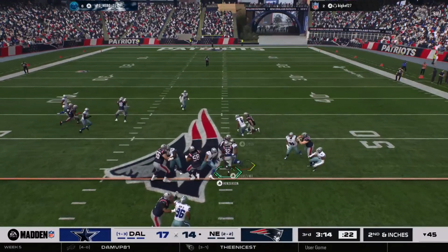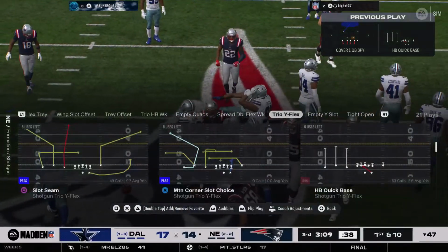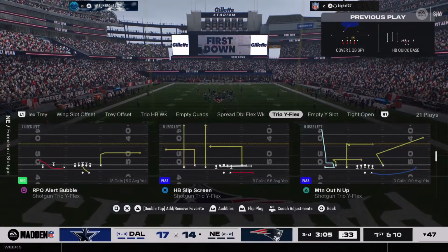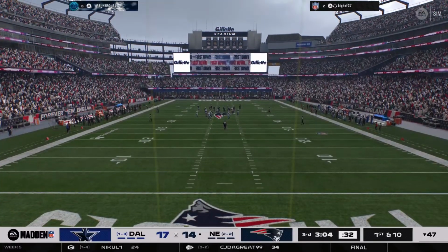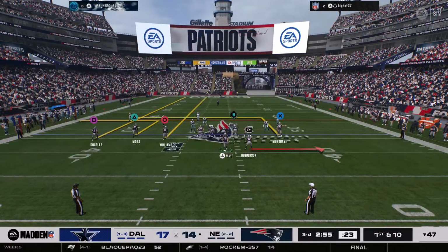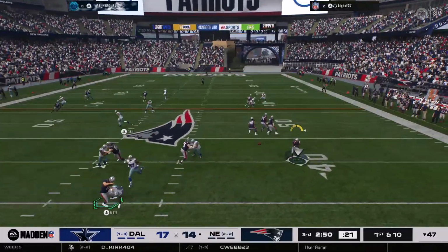They run straight ahead with Henderson. He'll take this for a couple, but the official signals he has enough. First down. It's possible they could have tried to be a little bit more aggressive on 2nd down, knowing they had 3rd and inches in their back pocket. But I don't think anyone's going to complain. Pick up the first down, extend the drive, see if you can go score.